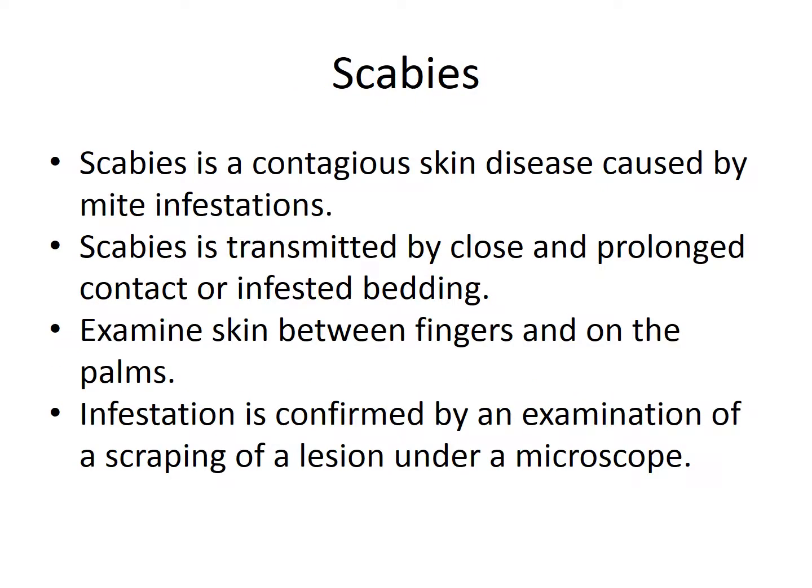It's a very contagious skin disorder caused by mites. It's transmitted by close contact or infected bedding. The female mites are the ones that burrow themselves. It affects all people. It doesn't matter about money or age, and it spreads skin to skin. It is important for us to examine between the fingers because it tends to burrow there, or the inner aspect of the elbows, the axilla, or the gluteal crease. That's where it buries itself.